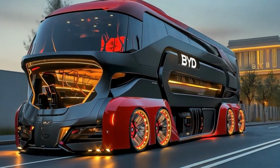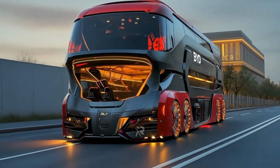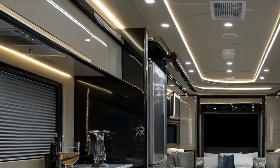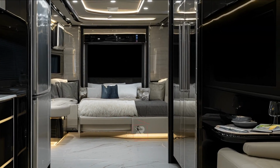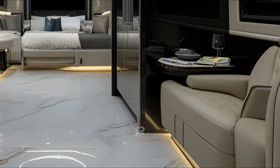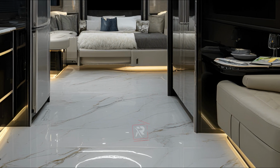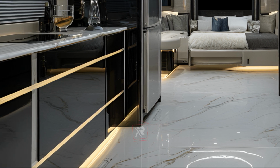Features in tech: satellite internet and global 5G connectivity, AR windscreen for navigation and hazard detection, concealed garage for an e-bike or scooter, integrated solar array for off-grid support and backup energy, semi-autonomous highway cruising with BYD Intelligent Drive Assist, and intelligent energy management system for cost-effective power consumption.